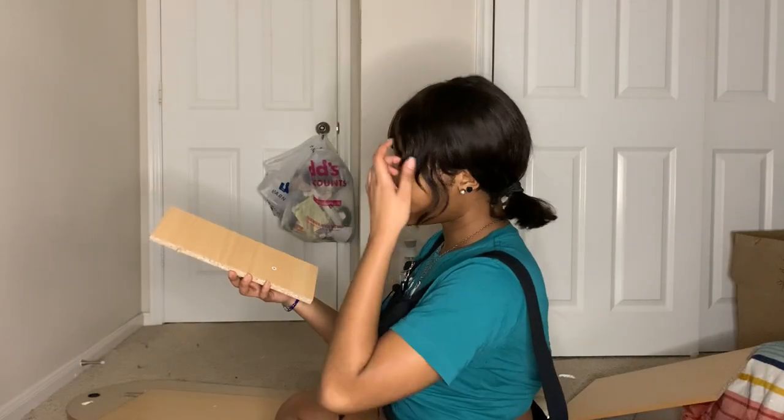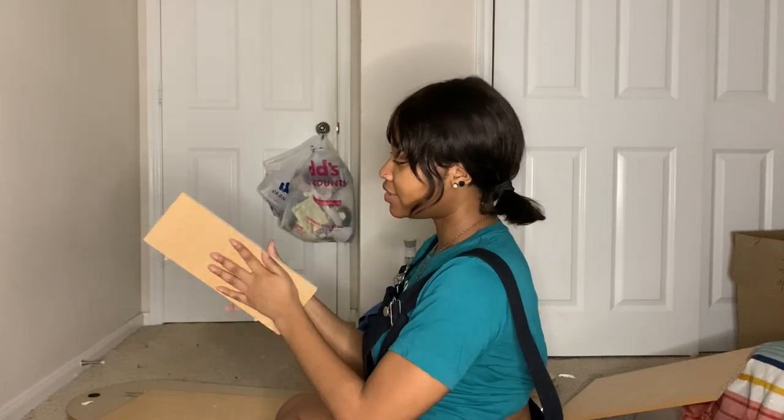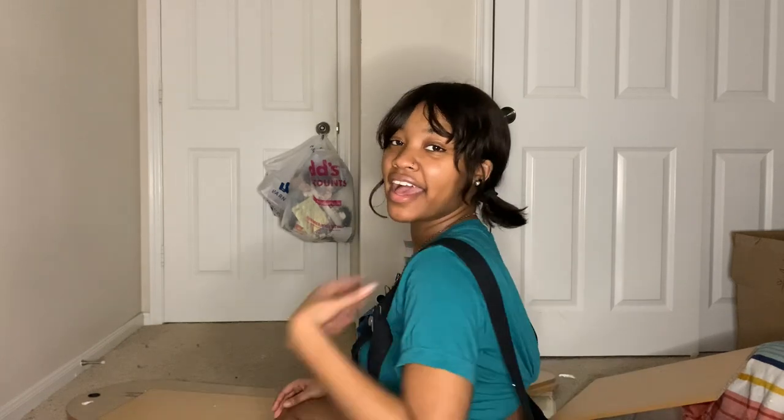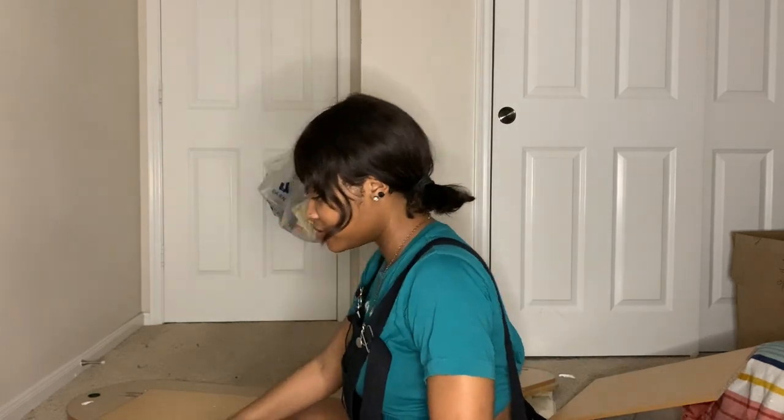Well, I'm gonna leave piece F alone for the time being. Keep it on the side, because it's supposed to have four holes and I'm only seeing two.